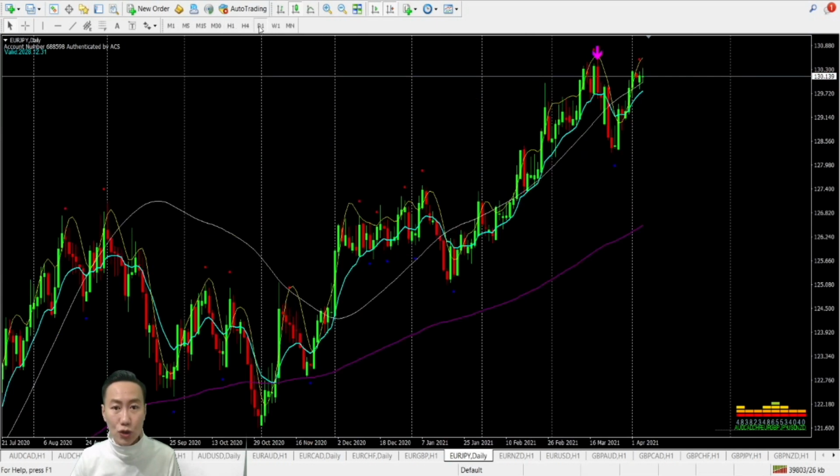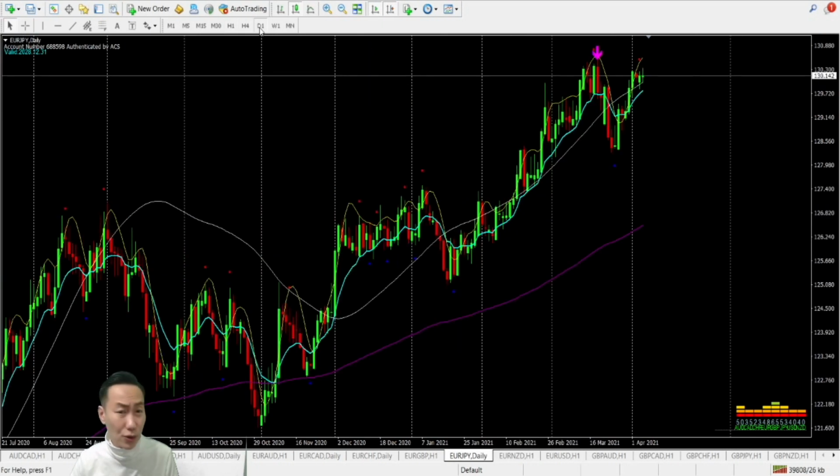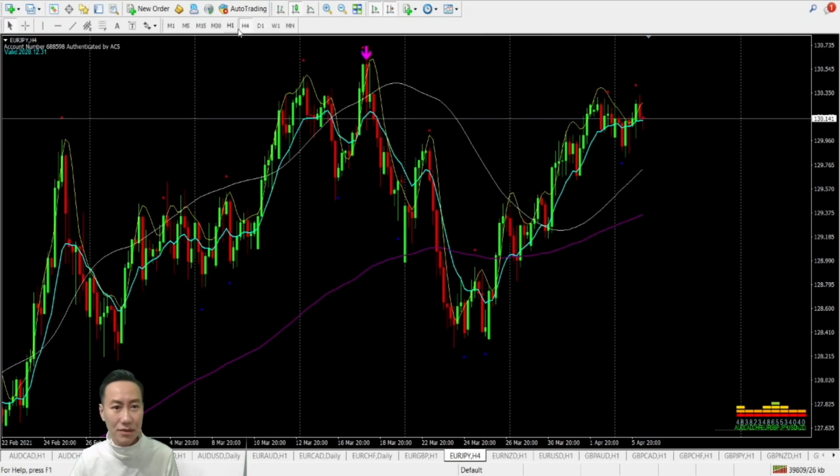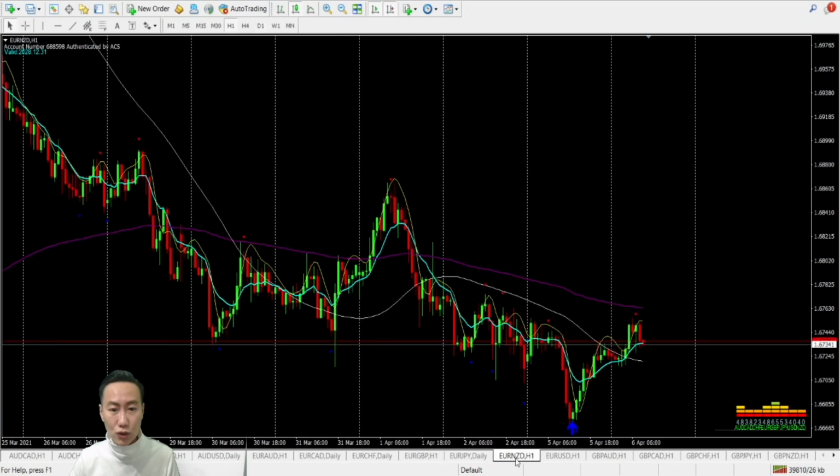For Euro Yen, let's take a look. Euro Yen definitely is out of my league for short. It may need a few more hours to conclude. I think it's not yet, so give it a miss first. Let's go to Euro Kiwi.